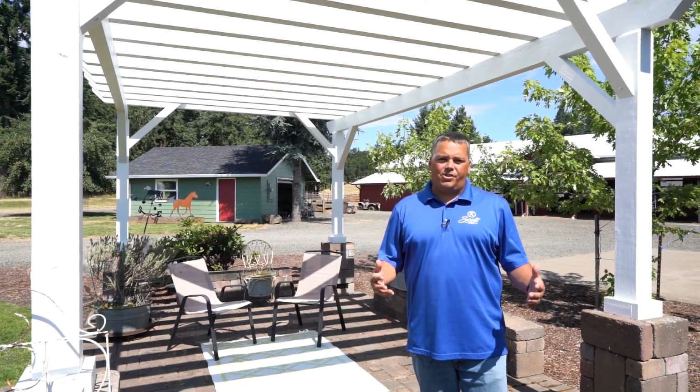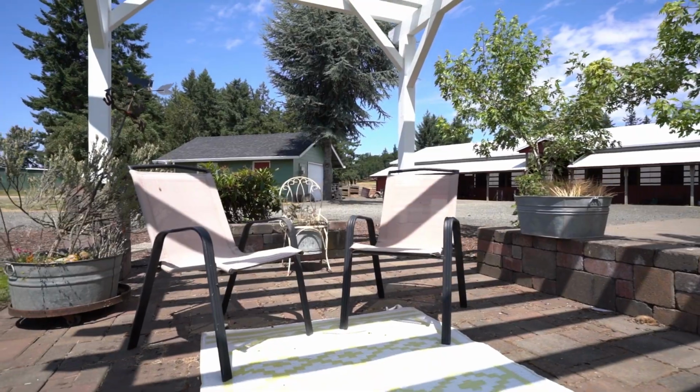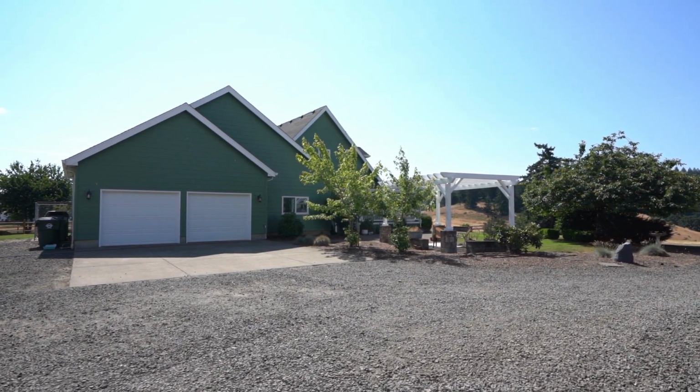Also, another great feature here out in Brownsville is nice gazebo area for entertaining friends, family, with a big paving stone patio out front, right in front of the house.